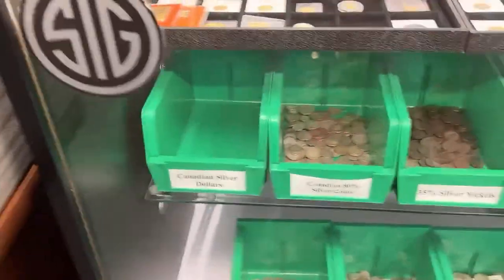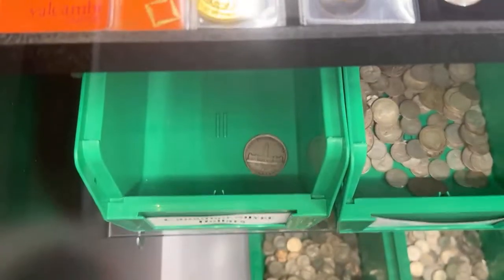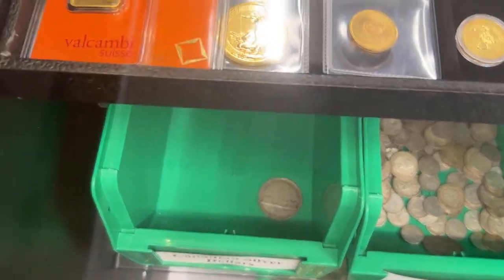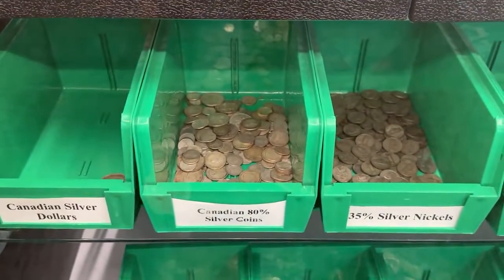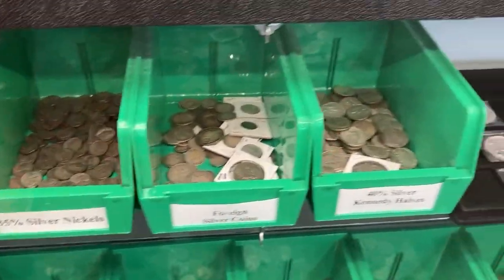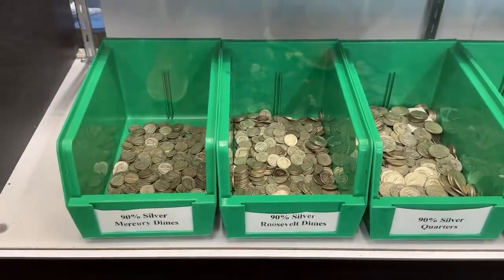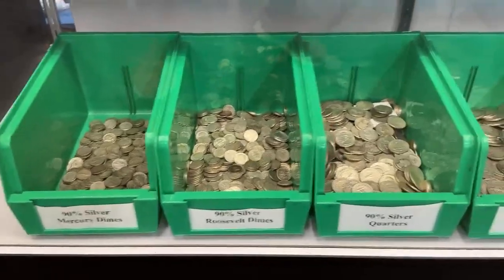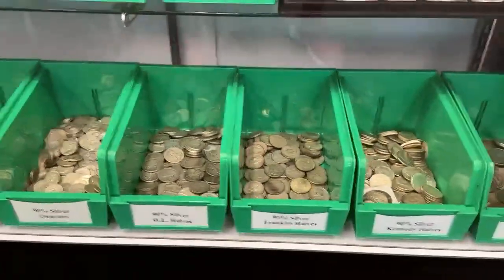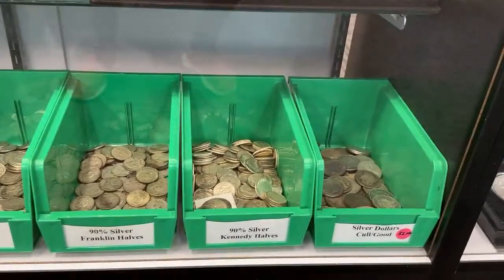So Canadian silver dollars, I think there's a lowly 1939 Canadian silver dollar in there right now. Got a lot of 80% silver coinage from Canada. Got war nickels, foreign silver, 40% Kennedys. And then down in the bottom, we got our junk silver. We got our Merc dimes, Roosevelt dimes, silver quarters, Walking Liberty halves, Franklin halves, Kennedy halves, and cull silver dollars.